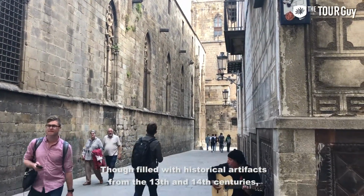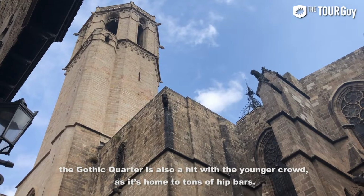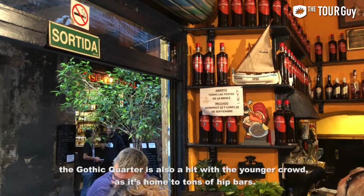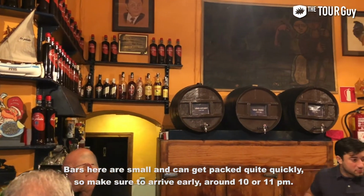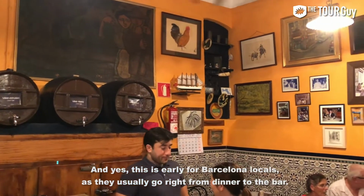Though filled with historical artifacts from the 13th and 14th century, the Gothic Quarter is also a hit with younger crowds, as it's home to a ton of hip bars. Bars here are small and can get packed quite quickly, so make sure you arrive early, around 10 or 11 p.m. And yes, this is early for Barcelona locals, as they usually go right from dinner to the bar.